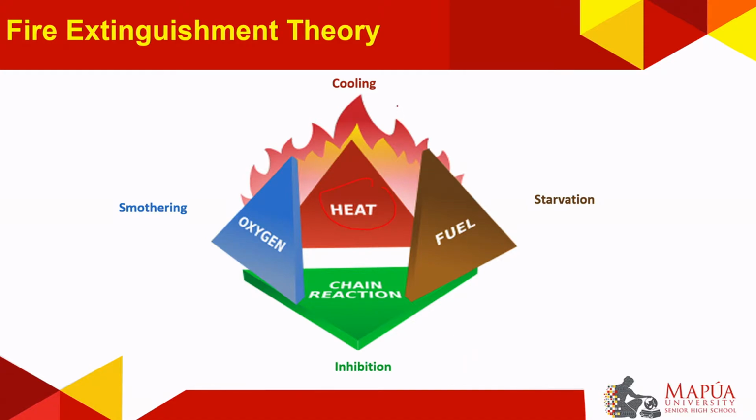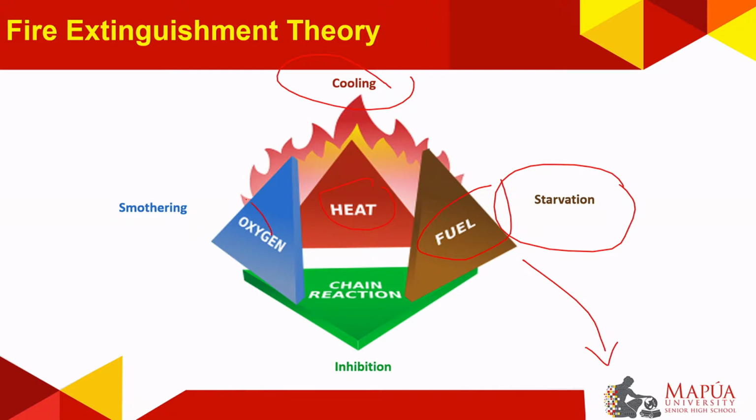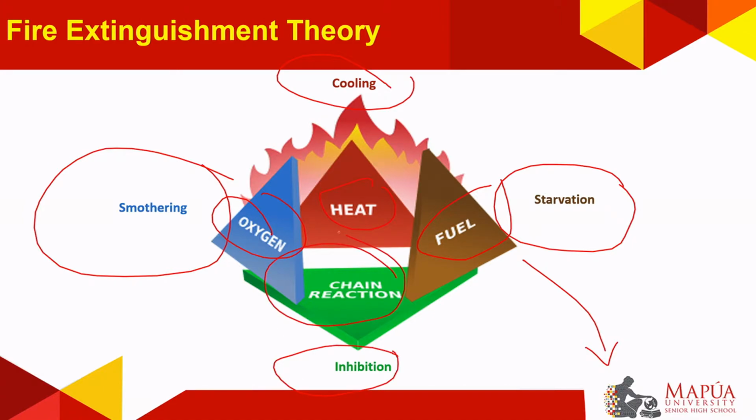To reduce heat, we can use a method of cooling. To reduce fuel, we can use starvation by removing the fuel itself. To reduce oxygen, we can use a method called smothering. These methods are called the fire extinguishment theory, including inhibition of the continuous chain reaction. As mentioned earlier, fire burns because it has a continuous chain reaction of combustion where it takes up fuel, oxygen, and releases heat in order for it to perform the combustion reaction in chemistry, as we understand, right?